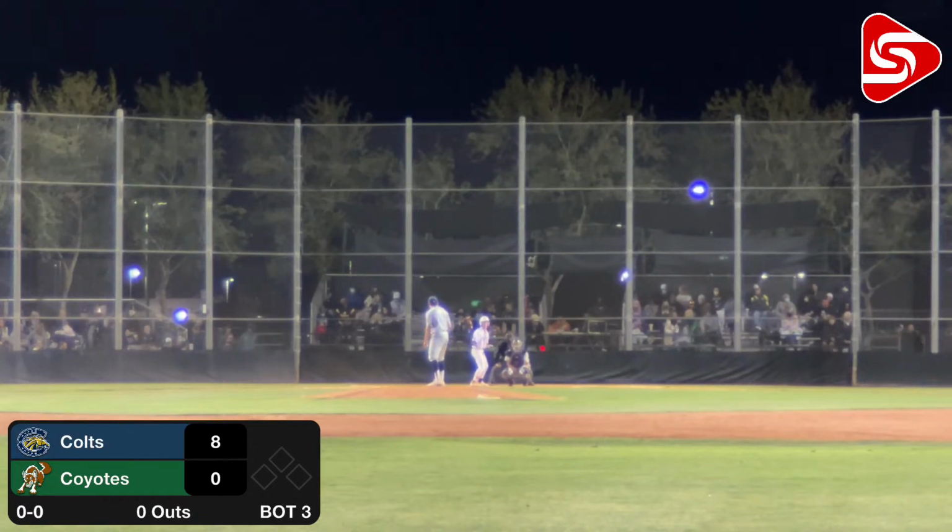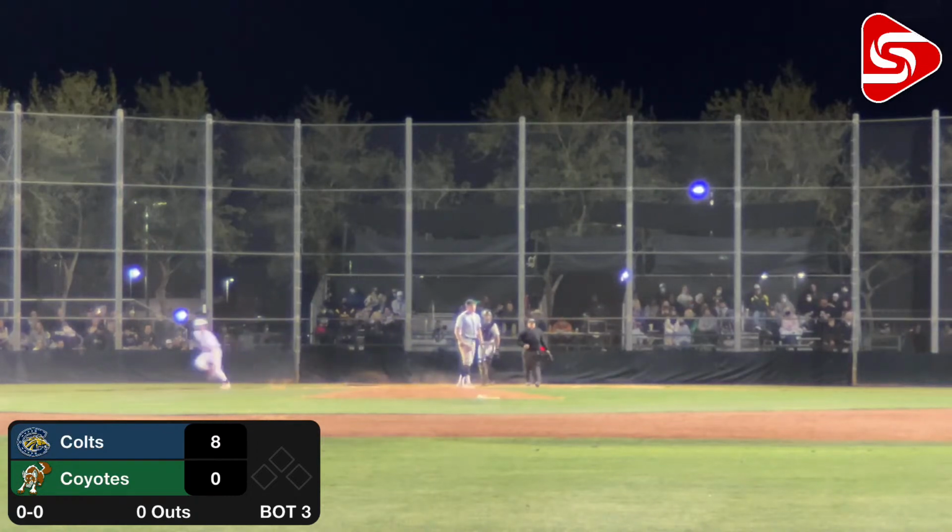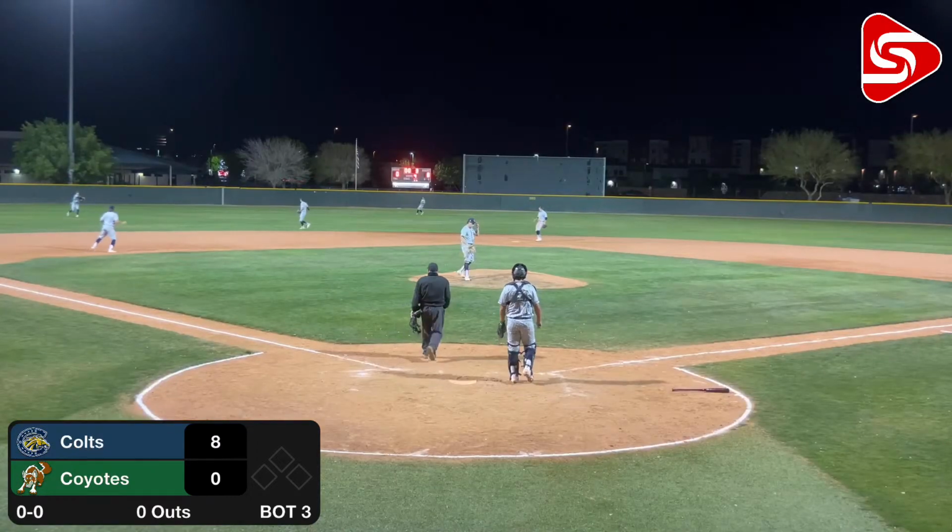All right, so leading off here for the Coyotes is the right fielder, number 9, Jackson Reed. That's a start for Campo.